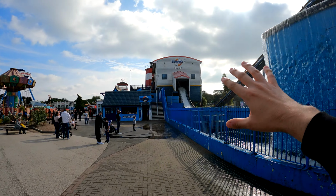Yeah. I'd say this is definitely better than last time we came to Drayton Manor. The operations last time we went were a bit poorer than they were today, so that really didn't help things. Everything's flushed out now in terms of queues because it is 4:30, and the park closes at 5:30. So, yeah, but my opinions of Drayton Manor have gone up a lot.